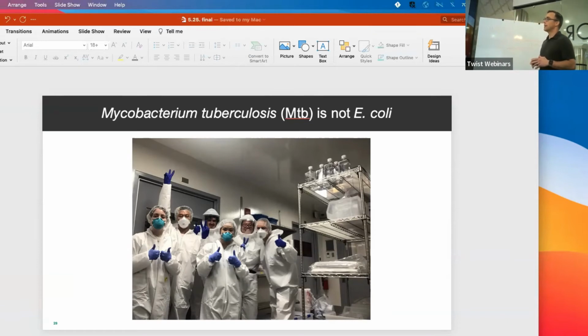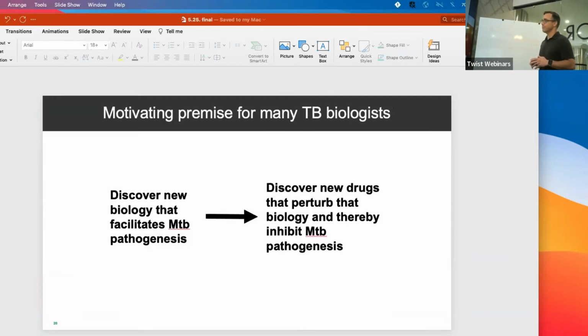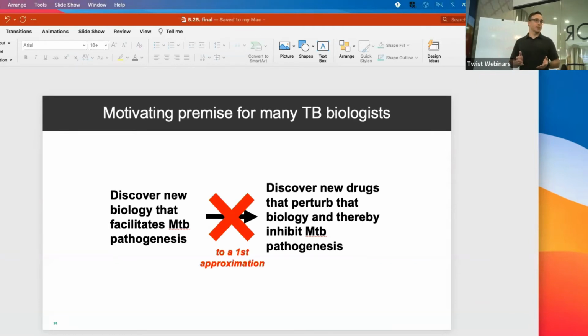Okay, so what are we doing with the libraries that we get from Twist? We're geneticists and biologists, and our motivation is that we're going to discover new biology that facilitates the pathogenesis of this bug. Then that's going to allow us to discover new drugs that perturb that biology, and we're going to try to help cure this disease. And the problem is, this sounds great. It's a great way to get grants. It's a great way to motivate your work. But to a first approximation, it doesn't work.